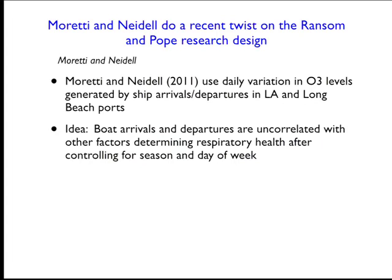Now, of course, we're not literally randomly assigning the arrivals of the boats, but they essentially argue that you could view them as being as good as randomly assigned, because it's not at all clear why the number of boat arrivals on a given day would be correlated with anything else that determines respiratory illnesses other than air pollution itself. What I just said is not quite true until, as it says here, you control for things like the season and the day of the week. Certainly you would think there are probably more boats arriving on weekdays than weekends.